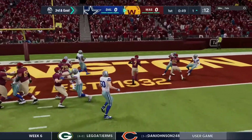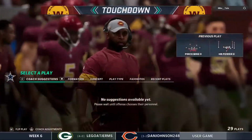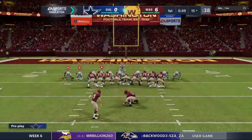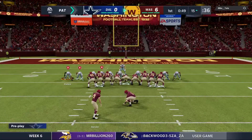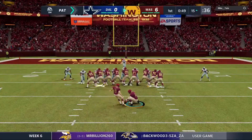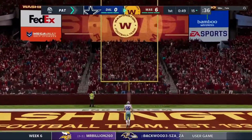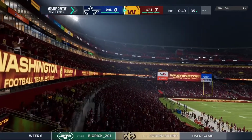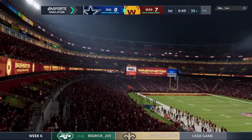On 3rd down, Gibson. And he takes it in. Touchdown, Washington. Antonio Gibson, his 4th touchdown on the year. And Washington has taken a first-quarter lead. It's good, and Washington will take a 7-0 lead.